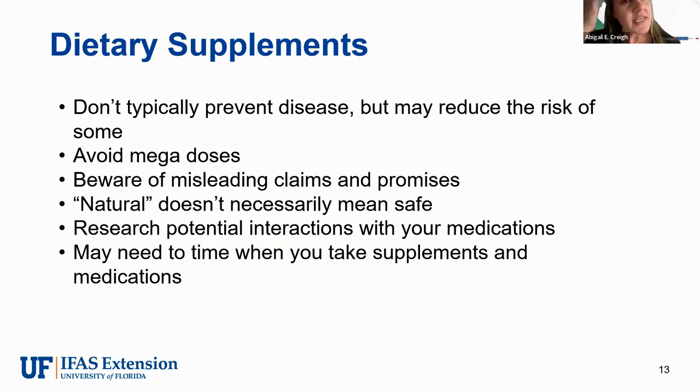So when it comes to dietary supplements, here's a few things to consider. First, dietary supplements typically don't prevent disease. They may help reduce the risk of some diseases. Also, unless recommended by your healthcare provider, avoid mega doses of vitamins and minerals. In this case, more is not necessarily better. Be aware of misleading claims and promises. Again, dietary supplements typically don't prevent diseases.